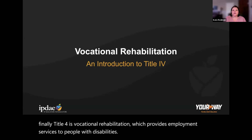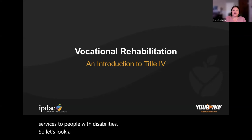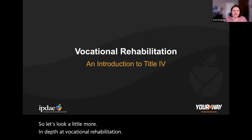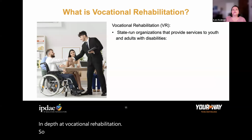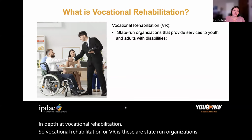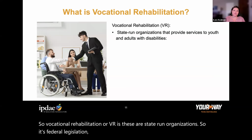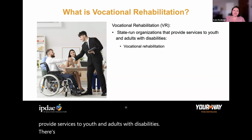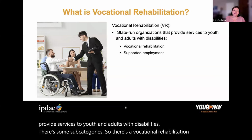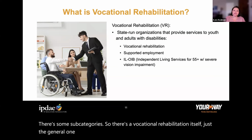So let's look a little more in depth at vocational rehabilitation. So vocational rehabilitation, or VR, these are state-run organizations. So it's federal legislation, yes, but they're run at the state level and they provide services to youth and adults with disabilities. There's some subcategories. So there's vocational rehabilitation itself, just the general one. There's also supported employment services.